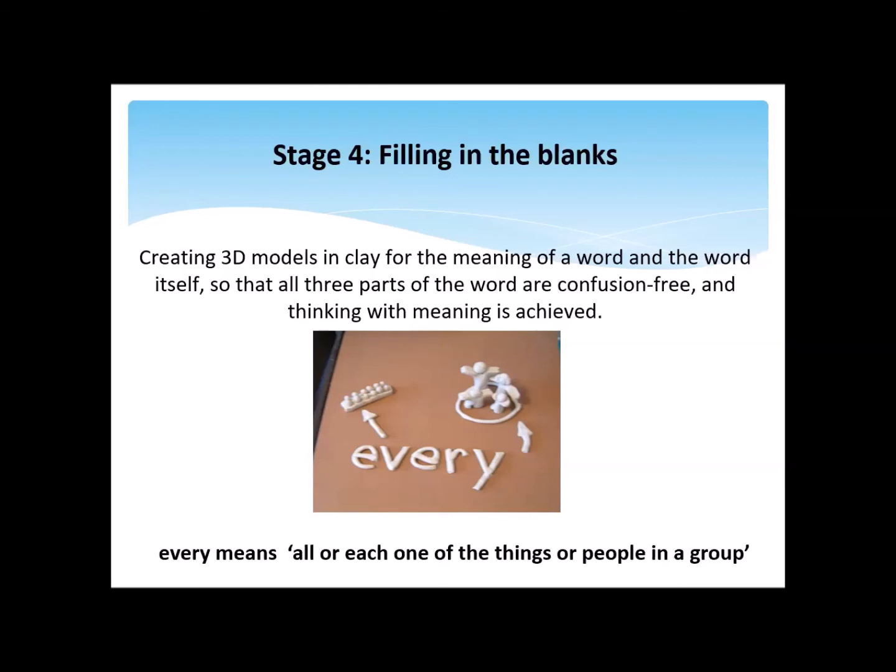The definition of every is all of one or more things or people when thought of in a group. So all the eggs in the box are thought of in that group. Similarly, all the people in that group.